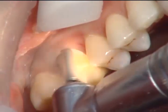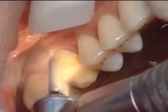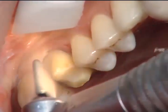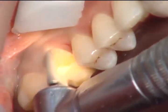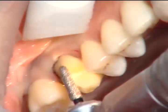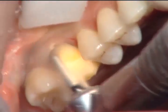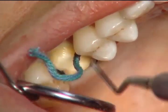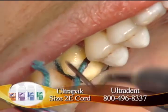Now that the gingiva has been retracted about 0.5 millimeter here, we're going to go in and just smooth off these margins. It looks like a pretty nice shoulder margin because it was an Empress crown that was in place, but we just want to make sure we drop it down to this new tissue level now that the double zero cord has been placed. Once we finish cleaning up the margins, we're going to place our 2E cord on top of that one.